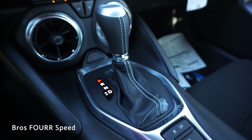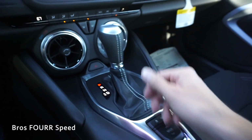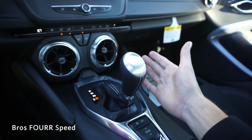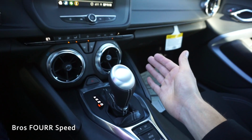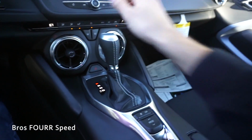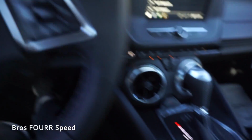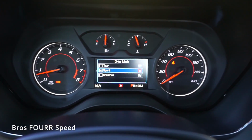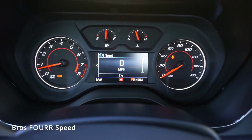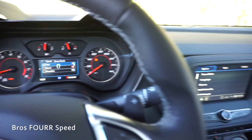And then coming down here, we have your shifter, leather boot on it with more white stitching. Very easy, obviously, to put it into each gear. Down into drive, we can put it over into manual mode, and then of course shift with the paddle shifters. And then down here, we have your traction control on and off button, and then your mode selection going up and down. It comes up on the screen. In sport mode, that's where we heard the louder exhaust. And then going up into touring mode or snow and ice mode, that's when the quieter exhaust was.